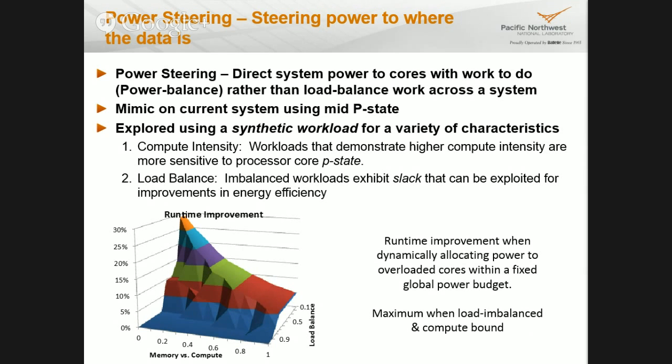Another approach from the power side that we're taking is a little different, and it's called power steering. What we're doing here is trying to direct the system power to where the work is. We've done a lot of work in the past as a community in load balancing, in equalizing the work across the system so that things can move in almost lockstep across the system. Of course, that data movement costs cycles, costs energy, and sometimes the complexity of the load balancing outweighs the benefits. In some cases, that's a bad thing, of course.